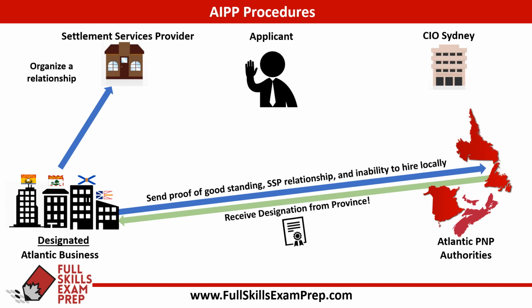Well, they would receive designation from the province. Now, once they have that designation, they are designated Atlantic businesses. And then they can, of course, move on to the next steps. So the next step with the business as well is once they find their perfect candidate. And remember what we talked about before, this has to be provable as well. Well, they can make a job offer to that person.